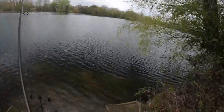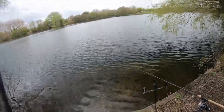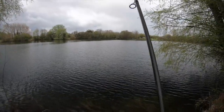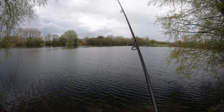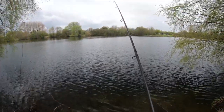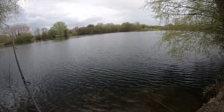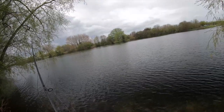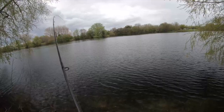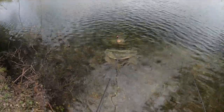And I've had a bite in a new spot as well, so pretty pleased with that. I've got about 4 hours in this spot. Doesn't feel a particularly big fish, but I'll take anything when it's first cast like that. Oh, it's pulling back a bit for sure. Oh, it's a little squirt of a tench, I think.